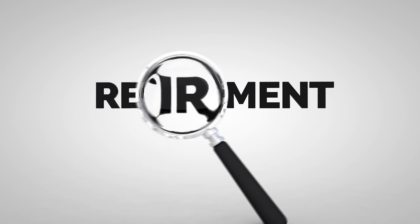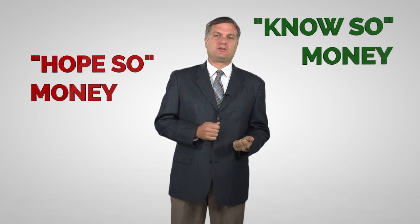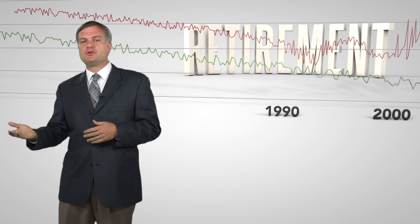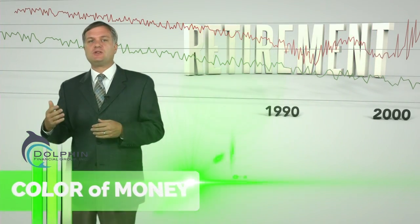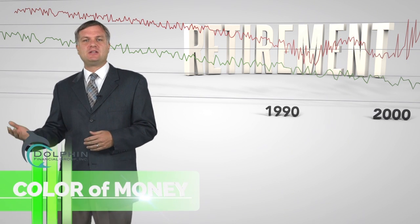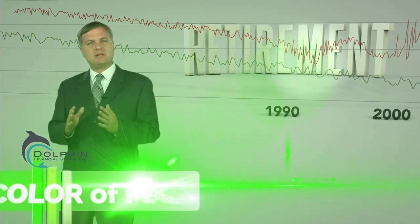Retirement is different today. Let's examine using hope-so money and know-so money, and how retirement is different for you today than it was for previous generations. So, in the early 90s, if you had money you wanted to set aside for the future, you could either use hope-so money or know-so money, or a combination of both. Relatively speaking, the market was less volatile and perhaps more predictable, and fixed rates were higher. If you chose to save into red money or green money, the difference between the experience might not be as different as it is today. The likelihood of making a big mistake was less when these two lines were close together.